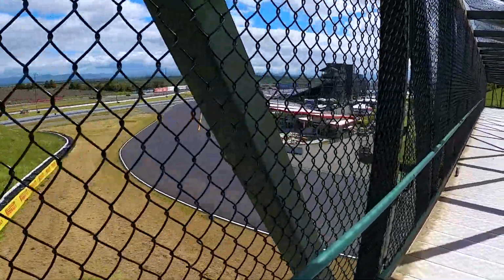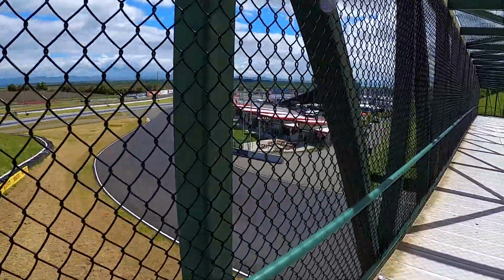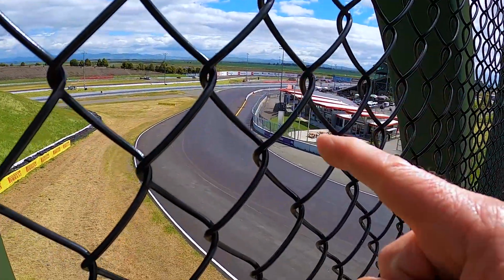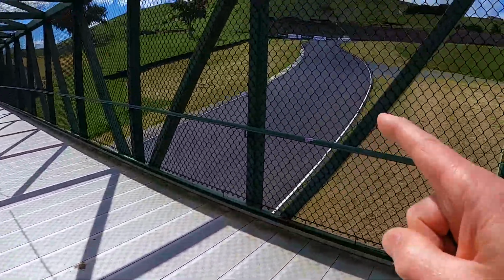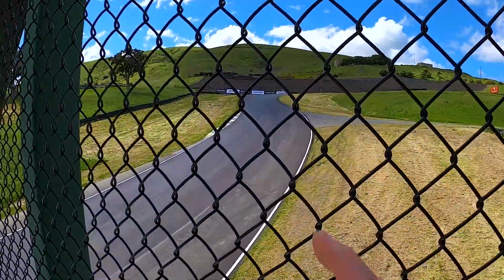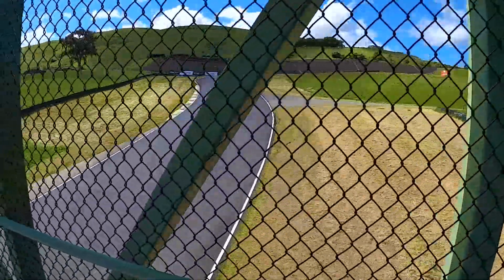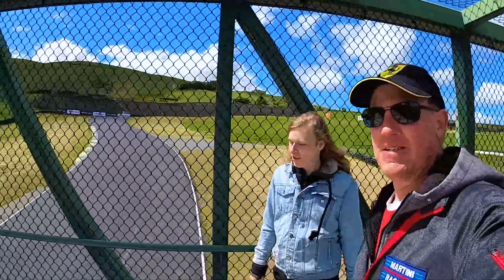Well, a little disappointing today because of the repair on the track. But if you close your eyes and visualize, you can see race cars coming down the straight, ripping up the hill. And all you got to do is make engine noises. You ready? Wow! Wow! Wow! That's your excitement for the day. Yeah, that's the imaginary version.